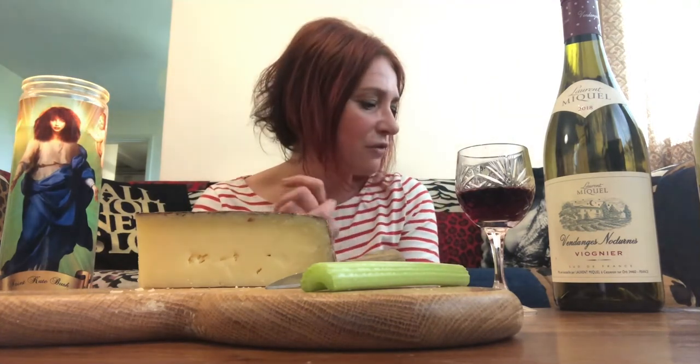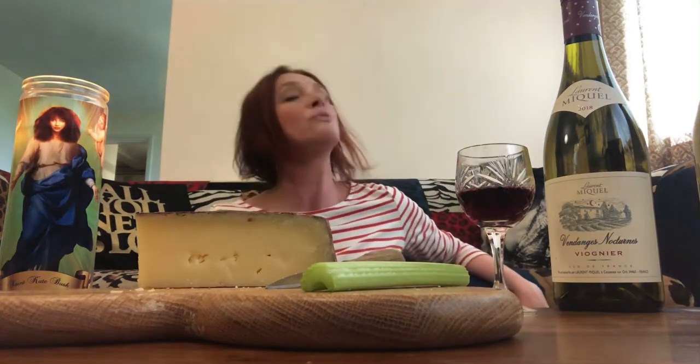This is usually aged for, I think, 12 to 24 months. They do a vintage one, and they do a smoked one. I don't think this cheese needs smoking. It's almost got a tobacco note to it at the back of your teeth anyway.